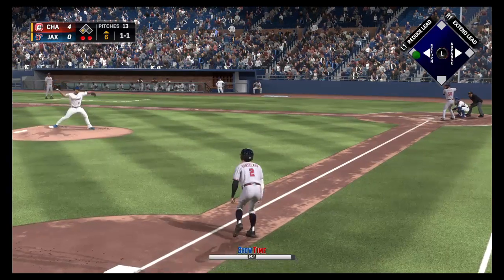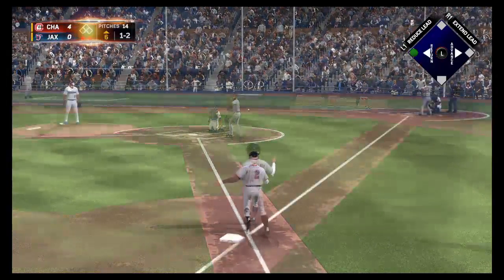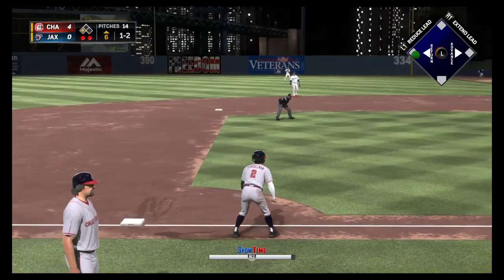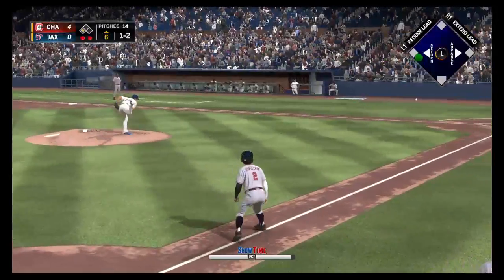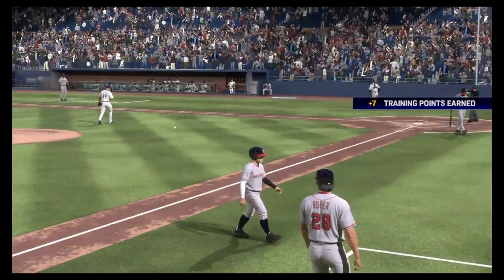Here it comes on 1-1. And this one's chopped foul right at home plate. 2 outs here with a runner at third. And a breaking ball swung on and missed, and the side is retired. A run on 2 hits, and they leave 1.